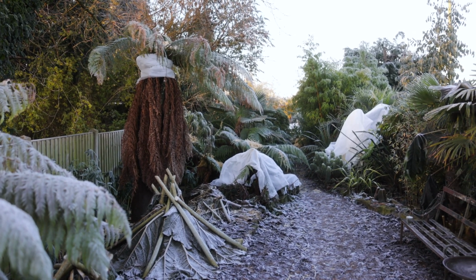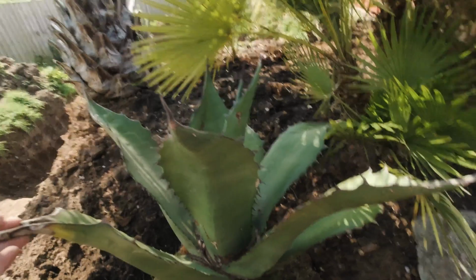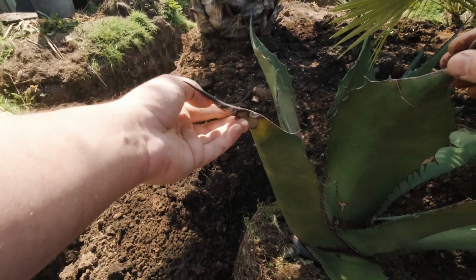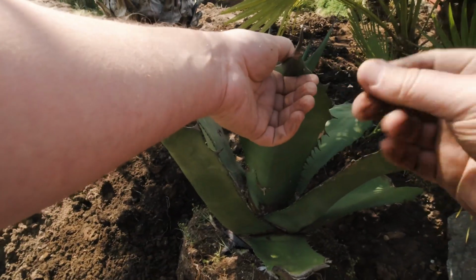Another plant that I unfortunately lost is my Agave salmiana var. ferox, a really wicked beastie agave that I had growing just behind me there in this raised bed around my fire pit area. Unfortunately, it just succumbed to the cold. The leaves went black, it went mushy. Yes, it's an agave that survives down south. I've seen it growing in sheltered locations in the south of England with some fantastic ones on Instagram.